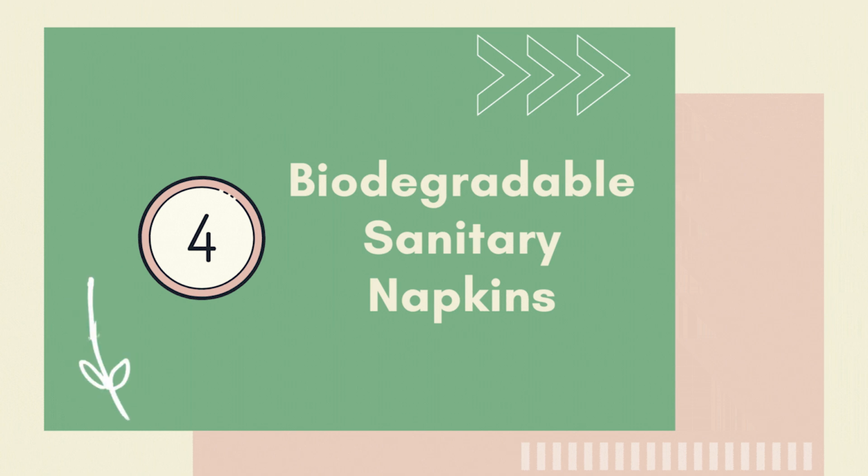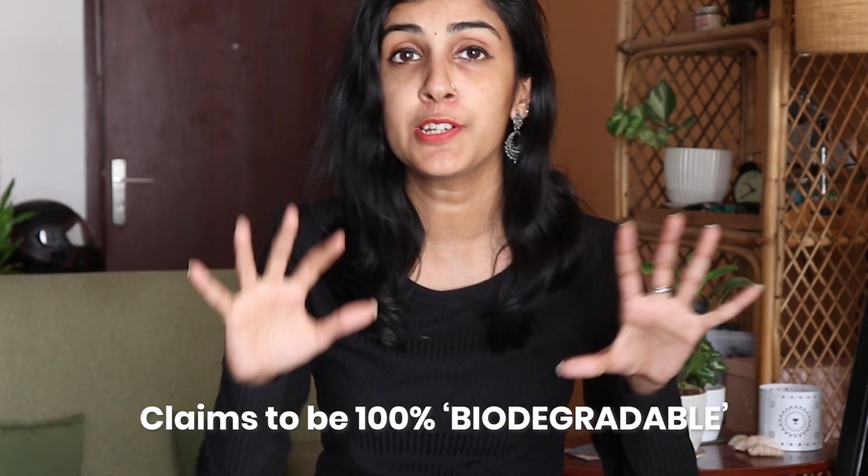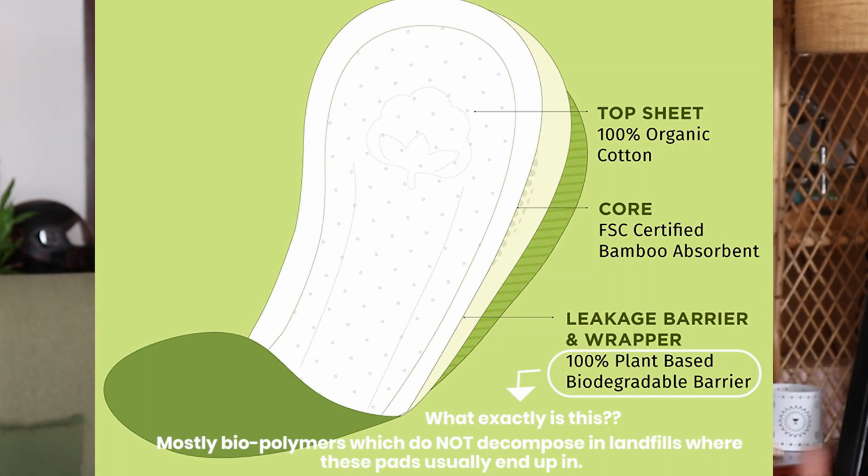So these products are biodegradable sanitary napkins. These are becoming so popular in India. There are brands left, right, center which are coming up with these biodegradable pads which they claim are made of 100% cotton or bamboo or several other sustainable materials.